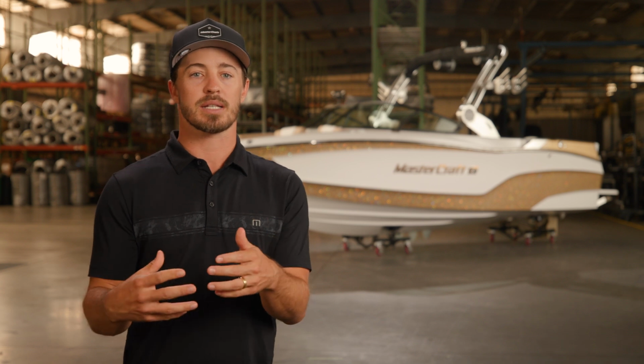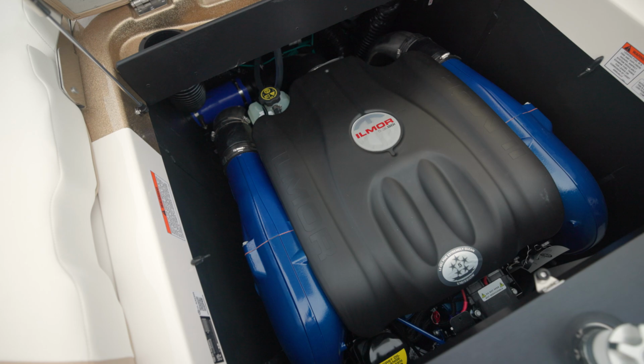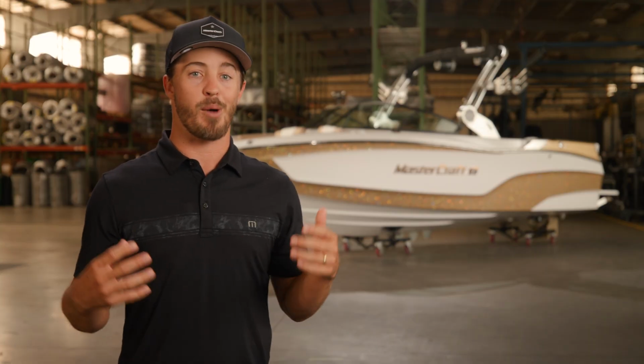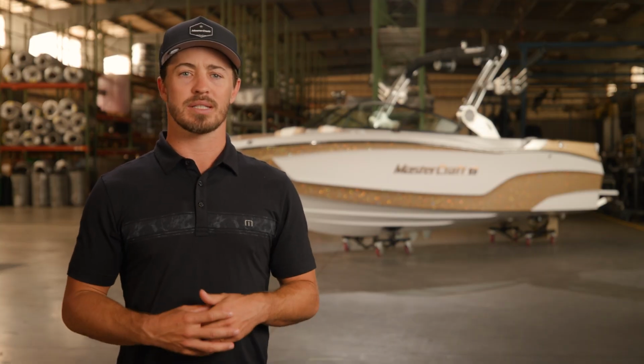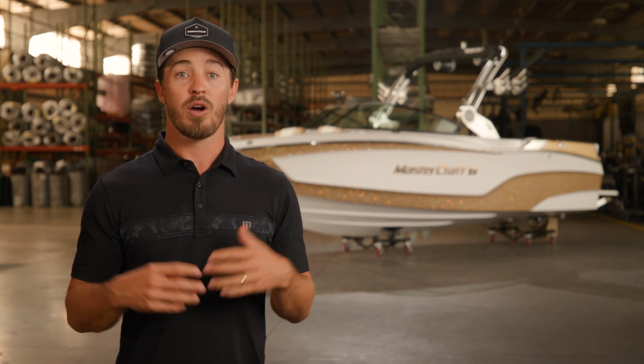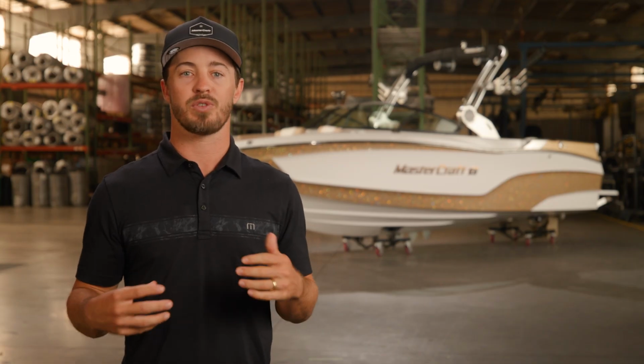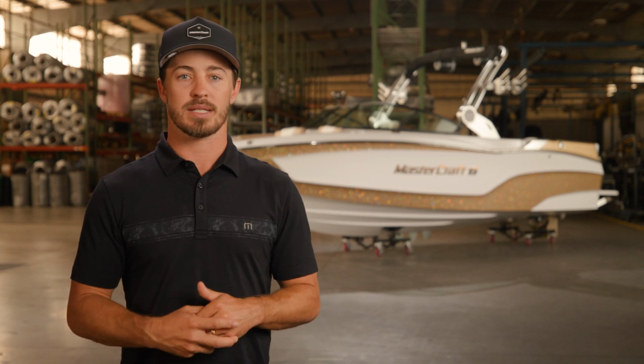Now let's talk about the XT22 engine. This model now comes standard with our all-new 5.3-liter GDI high-output motor. It utilizes the latest in automotive technology to deliver 380 horsepower, 407 pound-feet of torque, a 4-star emissions rating, improved efficiency and power, and approximately 15% less fuel consumption than our legacy 6-liter engine.